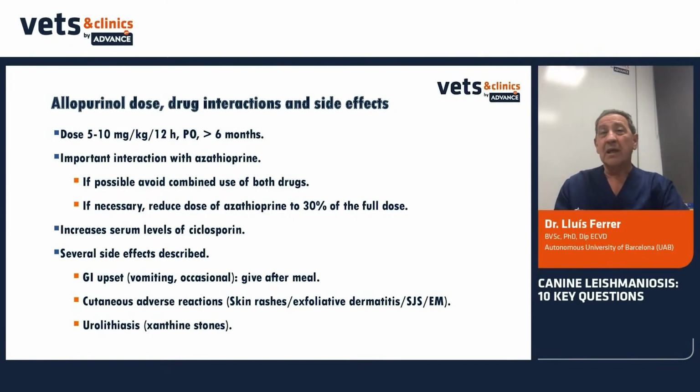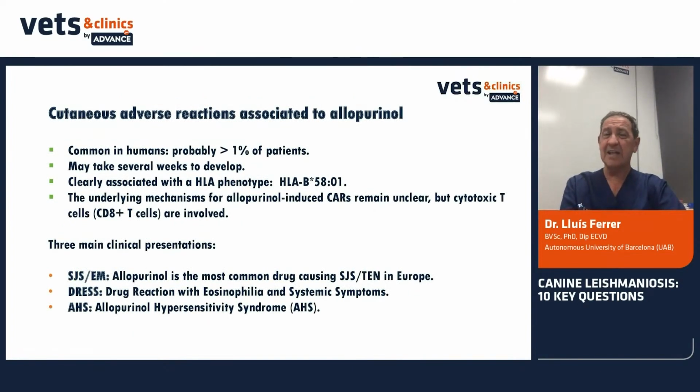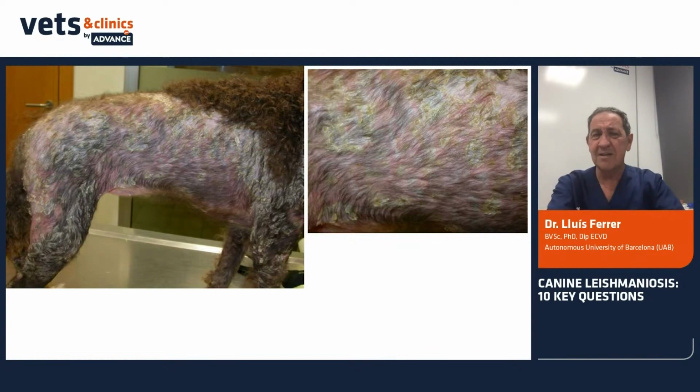It's important also that we know that allopurinol has some important drug interactions, mainly with azathioprine and also with cyclosporine, increasing the serum levels of cyclosporine. Regarding side effects, in humans, it's well known that it can cause GI upset. Cutaneous adverse reactions are very common in humans. They say that more than 1% of patients taking allopurinol every day to prevent urolithiasis and other conditions develop severe cutaneous adverse reactions. And we see that occasionally. Some dogs on allopurinol develop this type of exfoliative dermatitis. We know that. That's something that we see. And when you discontinue the allopurinol, the skin lesions disappear.